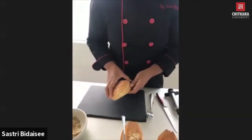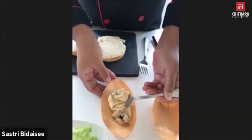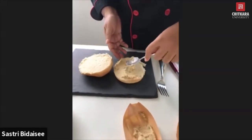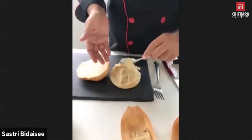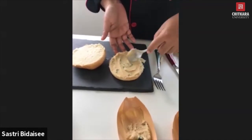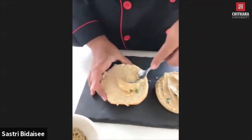So we're going to take the bread, open it like this, take our spread. So curd actually has good digestive property. Every household in India has curd. And you spread a thick amount because this is going to give the burger a nice balance of flavor.